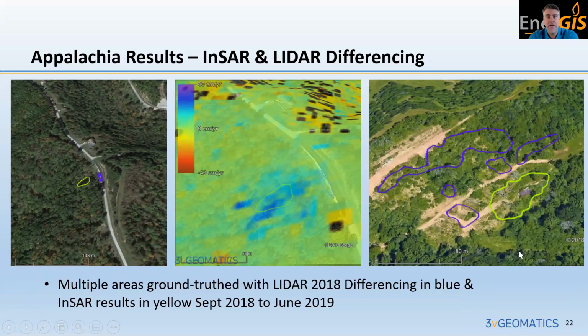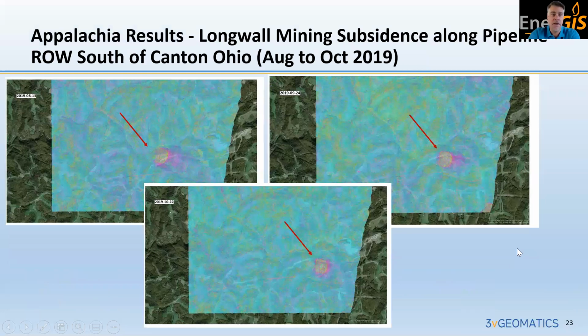Another example here is that there's longwall mining activity near several rights-of-way south of Canton, Ohio. If you see on the left-hand picture, we've got an area of movement we identified in August 2019. In September, we show that it's moving from west to east. And then further in October, it's moving from west to east. So we can clearly see that longwall mining activity moving along as they continue that activity. Of course, the pipeline operators are aware of that activity and do take precautions with the pipe.